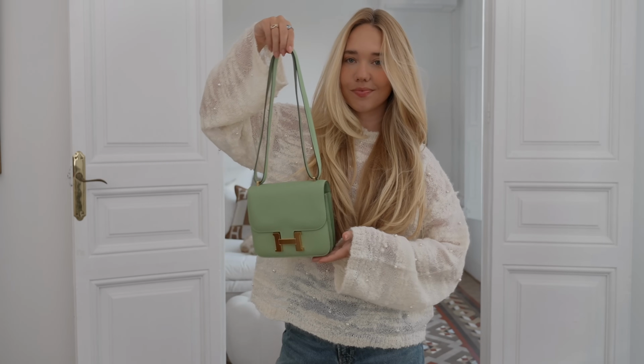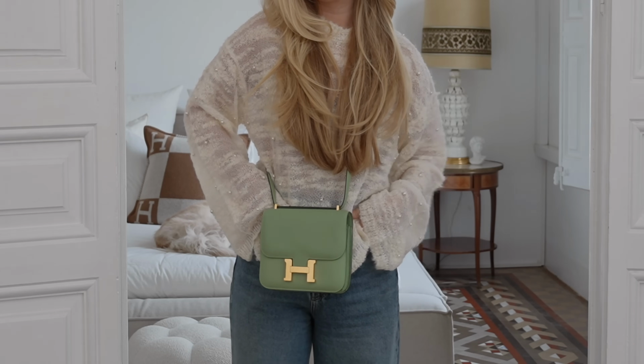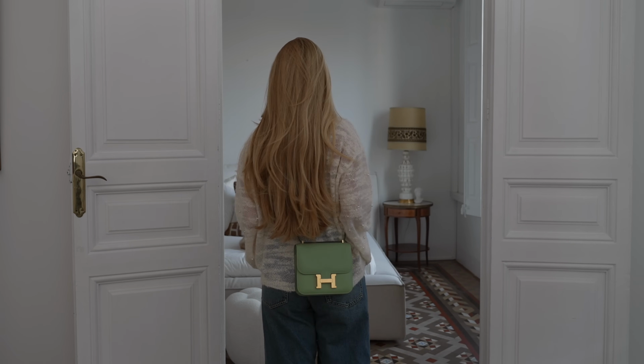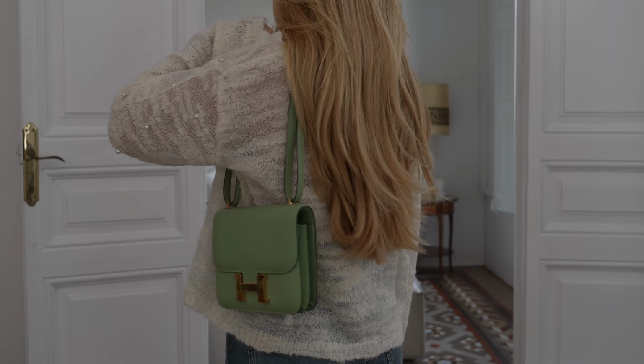So I recently did an in-depth review of this bag in case you want to check it out. Here I'm gonna talk a bit more about the feelings and how I've been really liking the bag. I have been meaning to get and try out the Constance for years and years now. I just wasn't really sure if I wanted to try the 18 or the 24 size, and also the color that I wanted the Constance in.